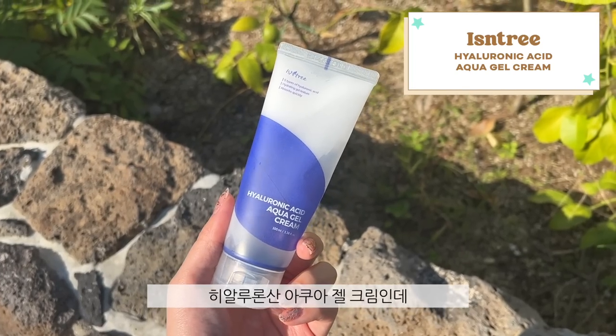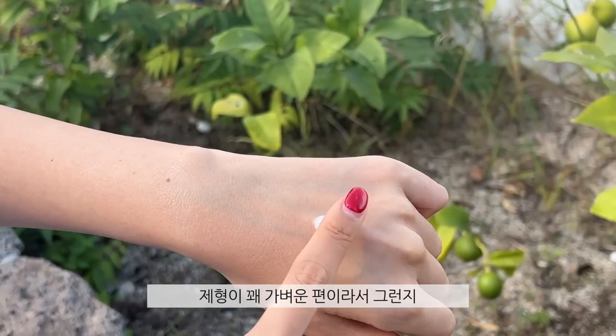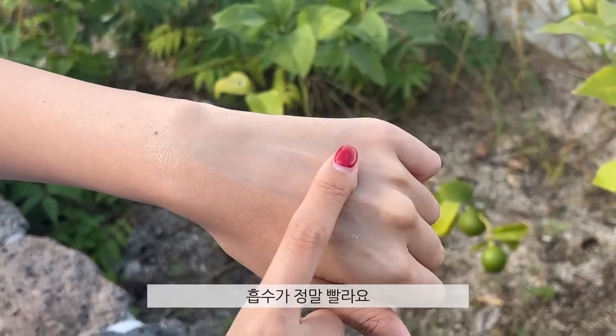All right, the next empty that I have, and I'm so surprised at myself that I emptied this out this quickly. It is the beautiful Isntree Hyaluronic Aqua Gel Cream. This also is in Eunisoo Head to Toe Healing Facts. Oh my gosh, guys, look, it's empty. You have a little bit left for the texture shots. Exactly. But this is a wonderful, beautiful cream that not only my face, but also my body drank up. It just absorbs so fast. It is a lighter texture, and that's probably one of the reasons why it absorbs so quickly.